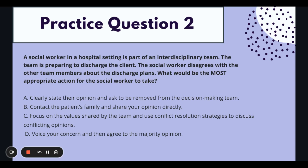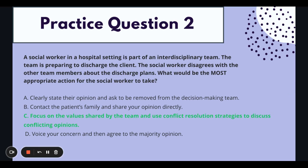And then we're definitely going to rule out B, contact the patient's family and share your opinion directly. That would not be appropriate either. That is not showing much trust amongst the team. And that could actually cause more harm than good, because they might be concerned that the team is not making appropriate decisions. You really have to start within the team first to work on that conflict resolution and discuss what's going on. Where's the breakdown? Where's the problem happening? So given process of elimination, the correct answer is C.